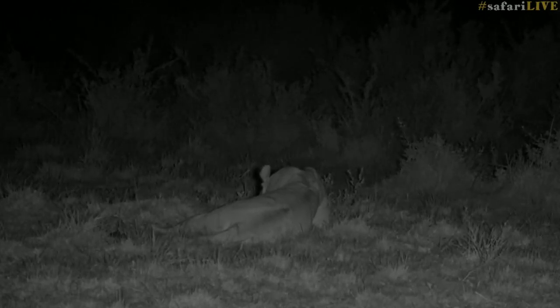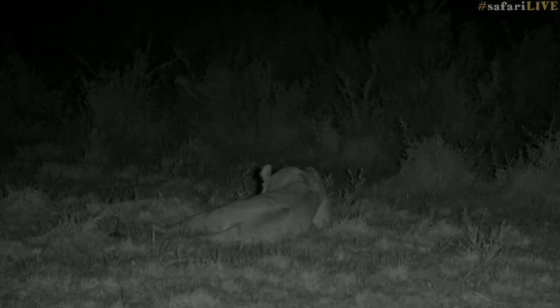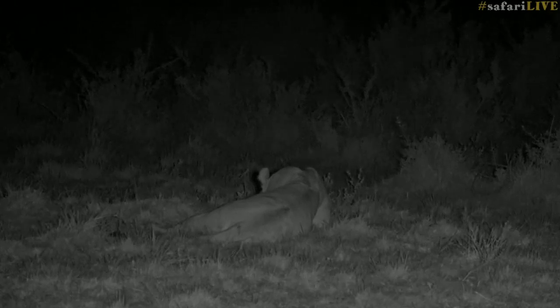Maybe there have been situations where the rest of one lioness's pride has been killed, she's young, she encounters another group of young lionesses, and perhaps they might join together, but it's not nearly as common as it is with young males.